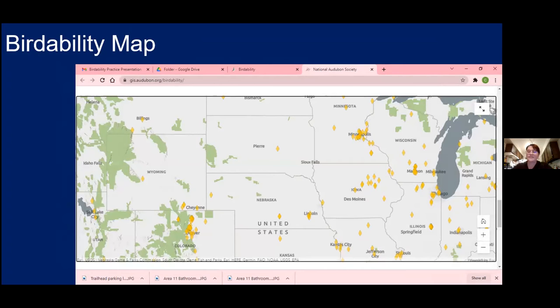This map was designed by Birdability and National Audubon Society in order to locate possible accessible birding sites. As you can see, we just have a few sites on the map. So my goal is to go around Nebraska and help organizations put their site on the map.